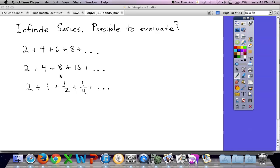If you were adding up an infinite number of terms, that would just become infinitely large, right? For this first series, which is arithmetic, every time I add another number, the sum changes, which means it doesn't really have a sum, because every time you add another number, it changes. So, is it possible to evaluate an infinite arithmetic series? No, it's not. Impossible.